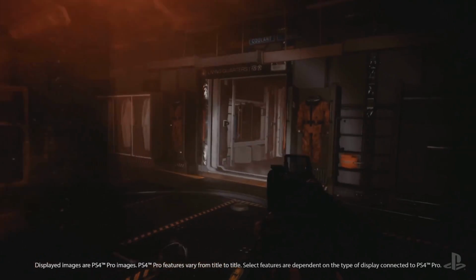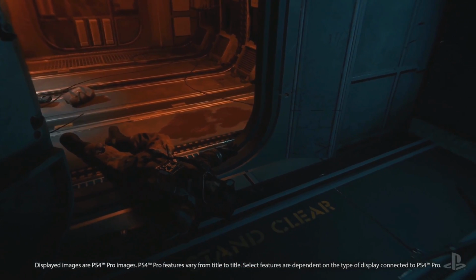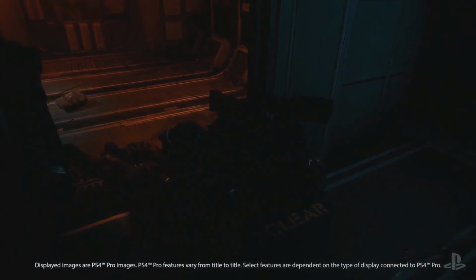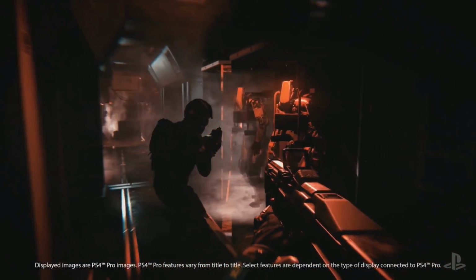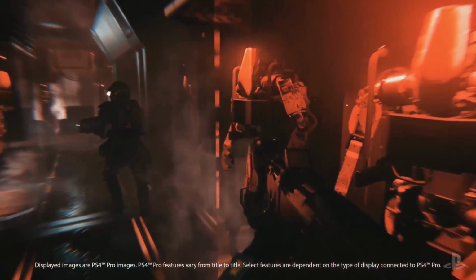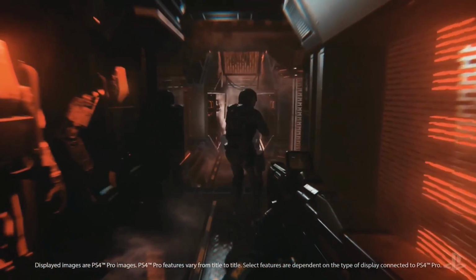Sony spent a long time talking about HDR and the PS4 Pro, but the truth is that HDR is being patched into all PS4s and not just the Pro, so it's not really clear if the Pro will have an enhanced version or something to set it apart. But regardless, you're going to be getting HDR no matter what PS4 version you own, assuming again that the developer wants to use it.